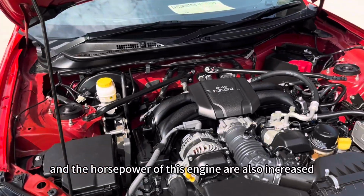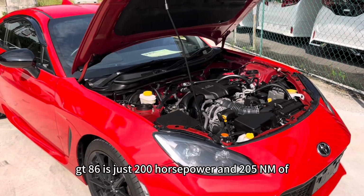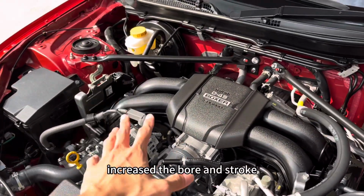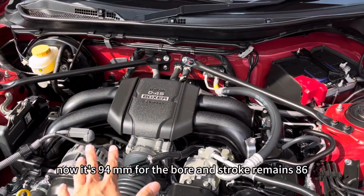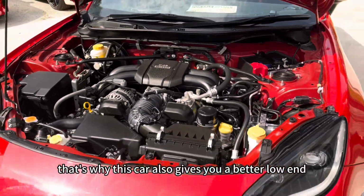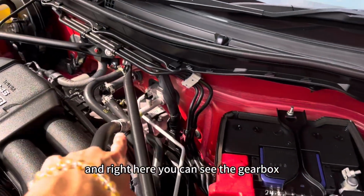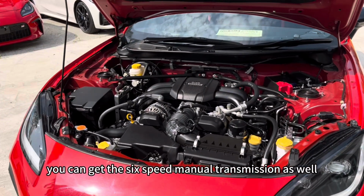And the horsepower of this engine has also increased. The previous gen GT86 is just 200 horsepower and 205 Newton meters of torque. Because Subaru and Toyota have increased the bore and stroke. Back then it was 86 mm by 86. Now it's 94 mm for the bore and the stroke remains 86. That's why this car also gives you better low-end torque compared to the previous gen GT86. And right here you can see the gearbox. This runs on a 6-speed auto, or if you want manual, you can get the 6-speed manual transmission as well.